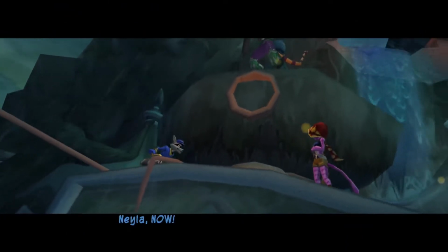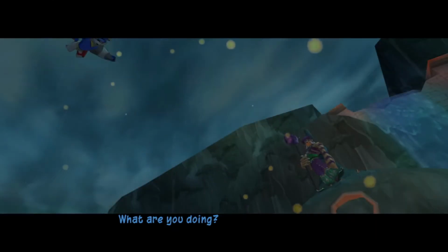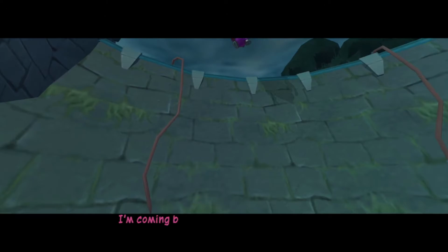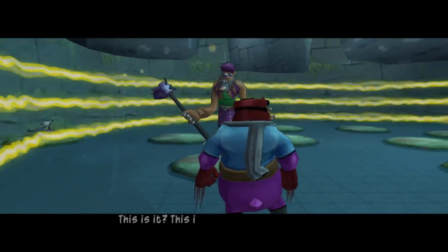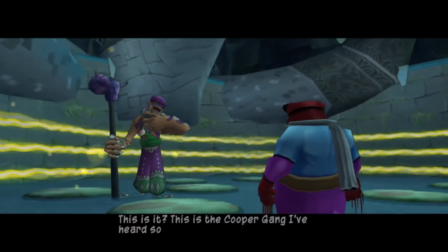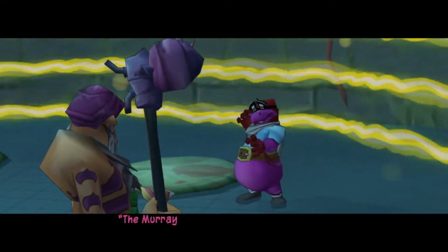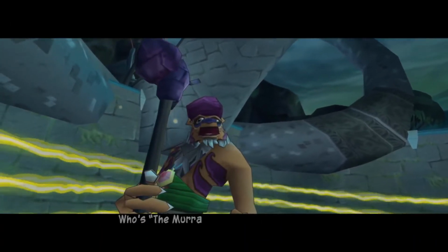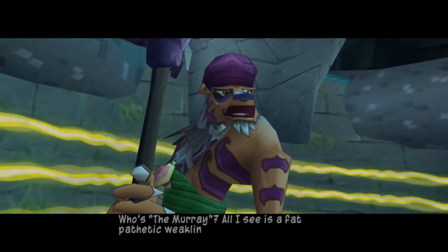Neela, now! Sorry. What are you doing? Oh, Sly! I'm coming, buddy! This is it? This is the Cooper gang I've heard so much about and feared these long hours? The Murray will renew your fear. Who's the Murray? All I see is a fat, pathetic weakling.